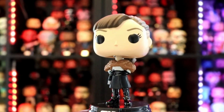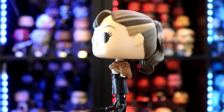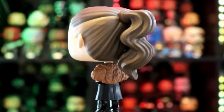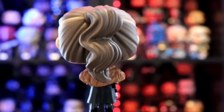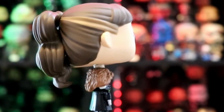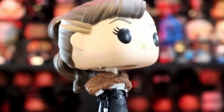Number 241, Qi'ra. A very simple sculpt, very casual sculpt, but you can see that she's wearing the fur on her shoulders. She has a blaster in her hand. And my favorite part of this entire thing is actually when you get to the back of her, you can see she has two-toned hair and a very long ponytail.